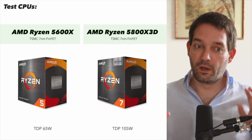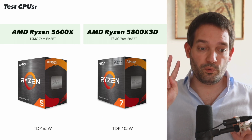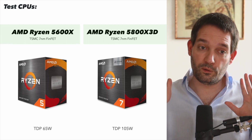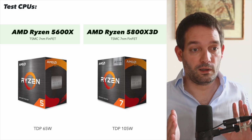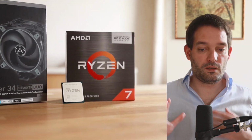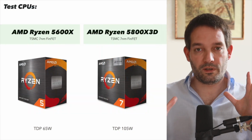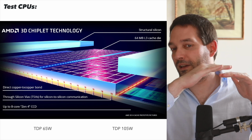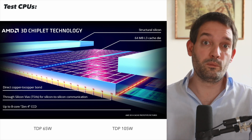And what we're going to do is test the Arctic Esports Duo with two very popular CPUs. One budget CPU that's a little bit easier to cool, the 5600X Ryzen AM4, still on a 7nm process, and the Ryzen 5800X3D, a specific CPU geared towards gaming that tends to get a little bit warmer and is a little bit harder to cool because it has this X3D cache, which is layered into the CPU from AMD, and that makes it a little bit more demanding.